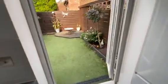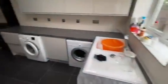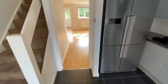The property is just off Kensington Road, so very well situated for Northala Fields, local bus routes, local schools, walking distance to Northolt Central Line Station, A40 Western Avenue.